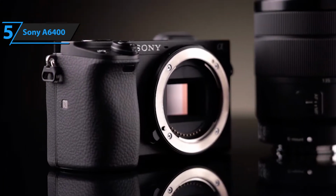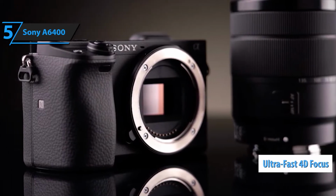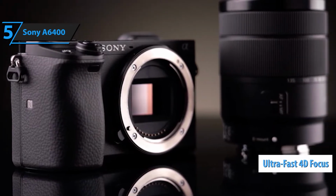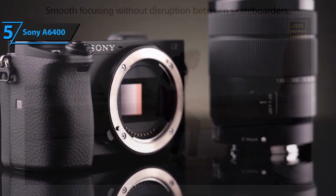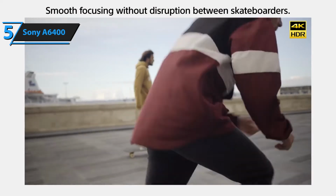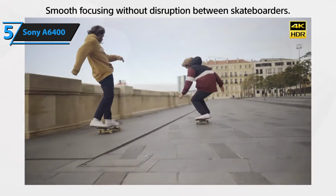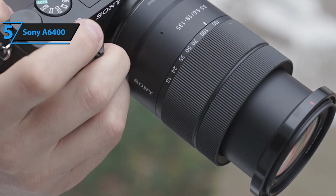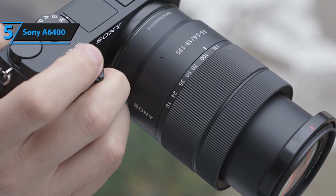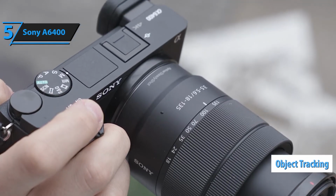One of the features that we like the most about Sony's A6400 is the ultra-fast 4D focus that held the record for the world's most rapid autofocus acquisition time. It can safely and reliably lock any kind of object regardless of its speed. More accurately speaking, it's capable of acquiring objects in 0.02 seconds, so you will be able to capture pretty much anything aside from light itself. Moreover, Sony's A6400 sports a highly advanced object motion prediction algorithm, which is perfect for sports photographers.